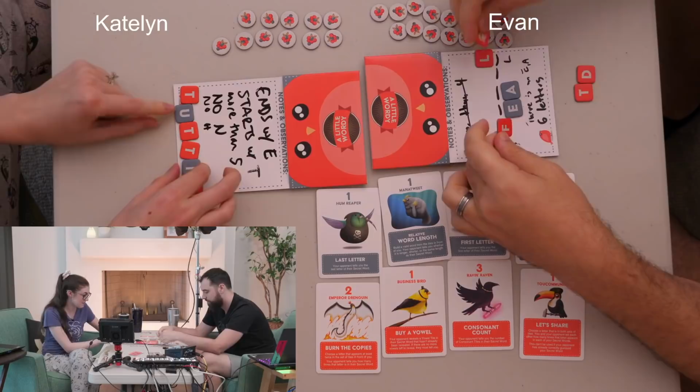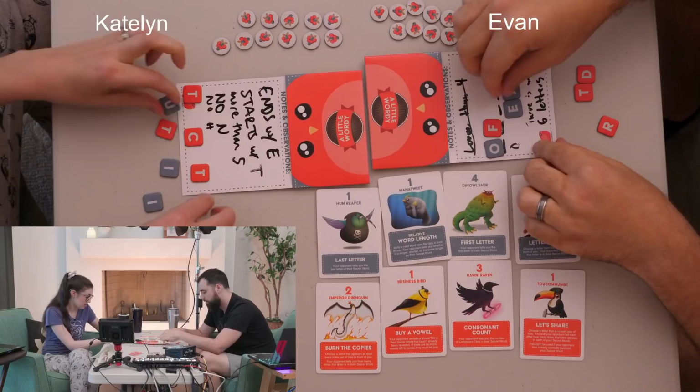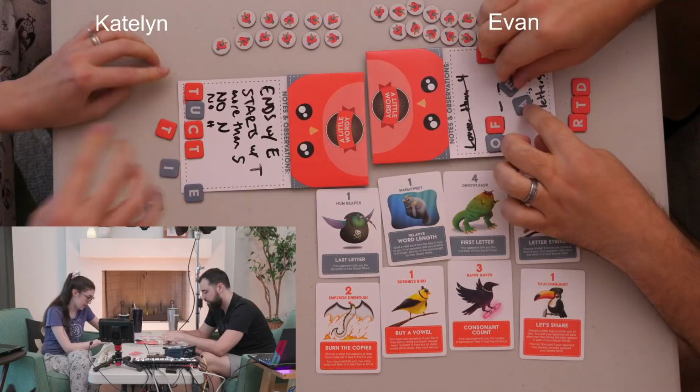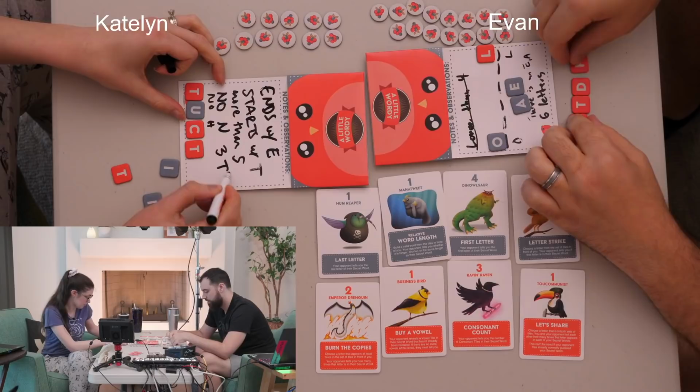I'm literally at a loss. Like, I don't know if I know a word that ends with E, starts with T, more than five letters. No N, no H. Oh, three T's. So I'm guessing it's gonna be six letters.